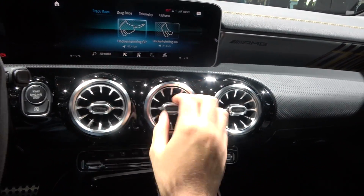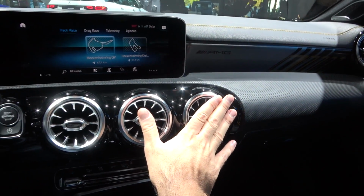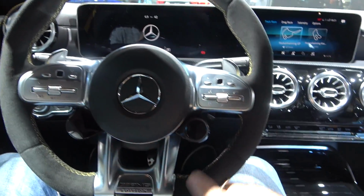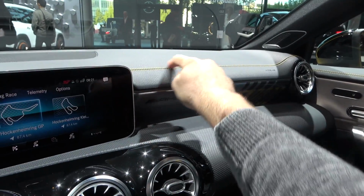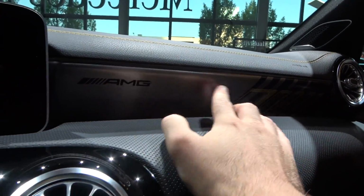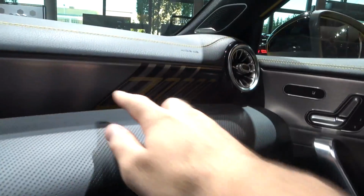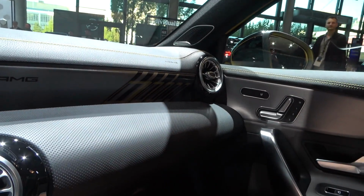I do love these air vents, of course, like on the regular A-Class. But you can immediately spot that this is the AMG version because of the steering wheel and because of this yellow stitching on the dashboard. And also we do have this special element here, the AMG logo and some nice illustration over here.